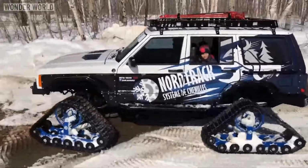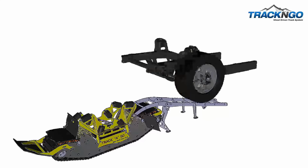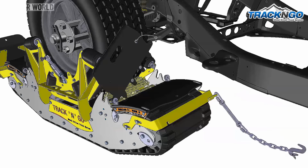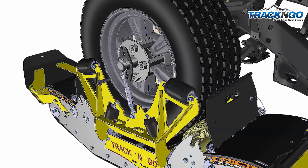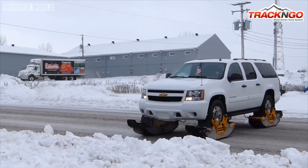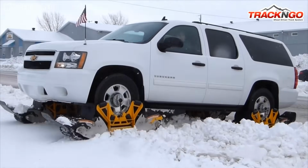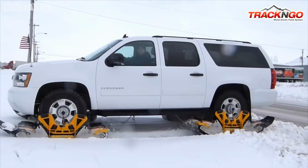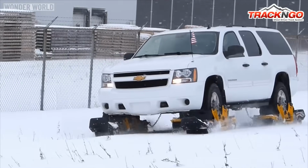Now there are other systems that allow you to replace your wheels with tracks, but this system allows you to quickly and easily add them onto the wheels you already have in about 15 minutes, with no modifications needed to your vehicle. Because the tracks are held in place by the tyre, they provide a smooth ride on hard surfaces. When the track hits an obstacle, the impact is absorbed by the tyre, which makes Track and Go a lot smoother of a ride than a conventional track system fixed to the vehicle.